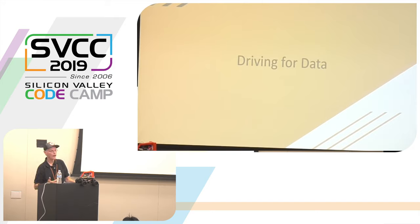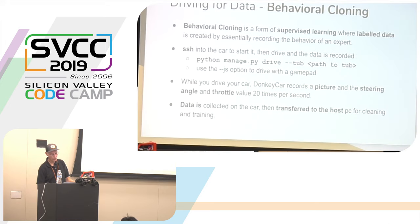Now we want to gather the data that we need to calculate the neural network. The default way that we do things is we use a technique called behavioral cloning. Behavioral cloning is a form of supervised learning where you generate labeled data by recording an expert. When you're doing supervised learning, you're giving it a data set where you say, this thing that I want to correlate with this data, here's an example of where it's 100% correlated. Here's another example. You create all these examples, and then the neural network learns that correlation for you. It's a mathematical formula that it learns to correlate these two things.